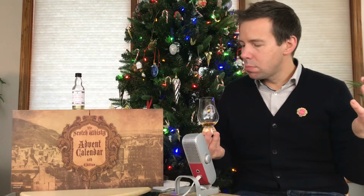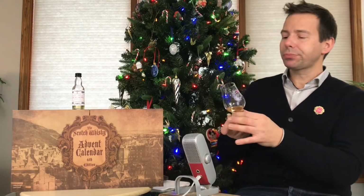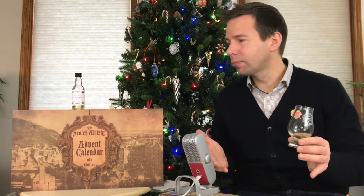And the finish, again, predominantly vanilla. These wonderful light dried fruits, baked apples. This is everything you want in a young, peaty, heavily peaty whiskey. Delicious. Really, really enjoying that.